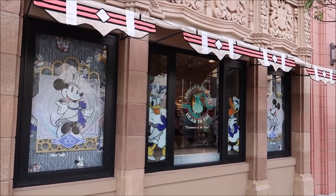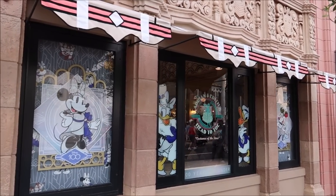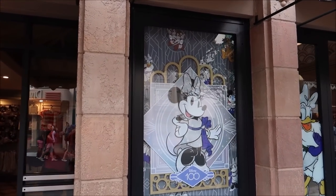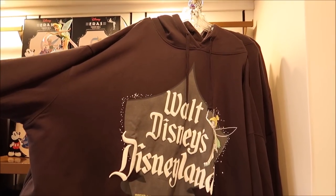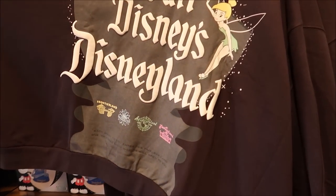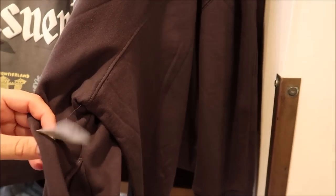One more spot I always like to check out is Adrian and Edith's Head to Toe Costumes of the Stars, and they have a lot of the Ears collection along with the Disney 100. And oh my lord, is that a hoodie? Look at this beauty. It's one of the Walt Disney's Disneyland, and it's a hoodie. I've never seen this before. It has Frontierland, Tomorrowland, Adventureland, and Fantasyland on there. This is too cool.